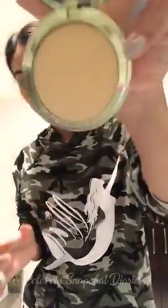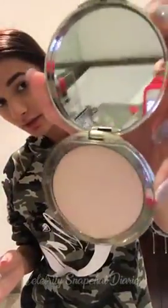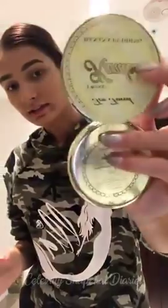And then the next thing I'm going to use is this Too Faced banana powder. I don't really know, guys. When I do my makeup, I just kind of wing it. So this is the Candy Banana Pudding Brightening Face Powder. It smells really good. It looks like this. There's a mirror there. Oh, look, there we are. And this is the outside.